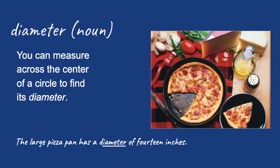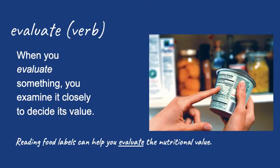Our next word is diameter. Diameter is a noun. You can measure across the center of a circle to find its diameter, so it's the distance from one side of a circle to the other. And the sentence that goes along with this delicious looking picture is, the large pizza pan has a diameter of 14 inches. It's a little over a foot.